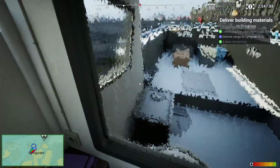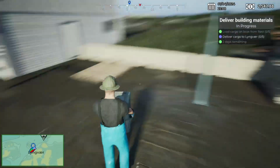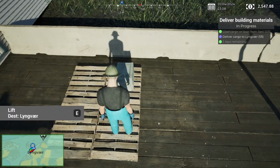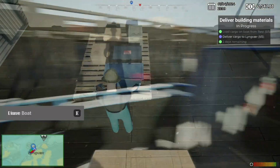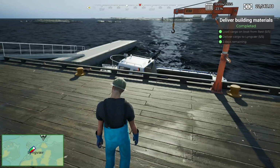They're not too bad in terms of fuel. They're actually not too bad. Okay. This is much quicker. Right, Gary's just going to unload all of this gubbins. I don't think we need to see Gary unload all of this. Okay, last box going down. Bang. 20,000 in the pipe.